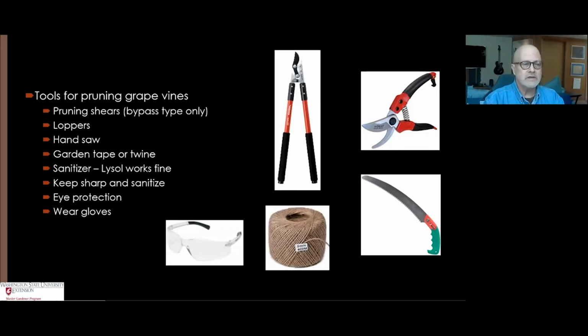And you always want to sanitize your tools. We've talked about this enough. Lysol will work, although it doesn't come in grape flavor. And you want to keep them sharp and sanitary. I've learned to wear eye protection and wear gloves when I'm pruning because those vines can whip around. When you're pulling them out, you're just going to yank them out, and you'll see in the video that I show you. And they can pop back and get you.